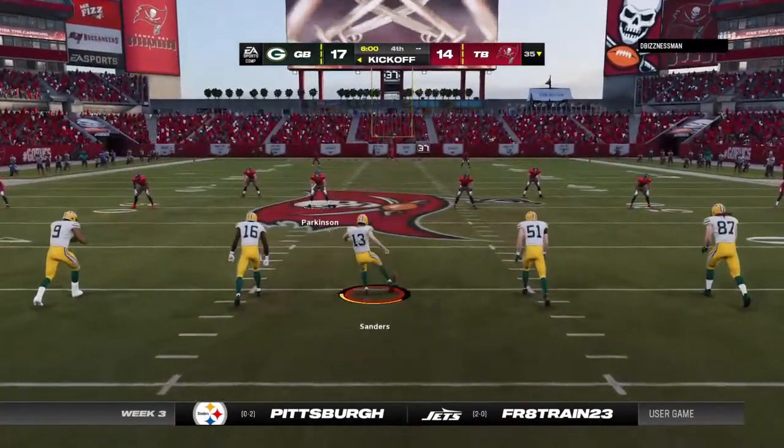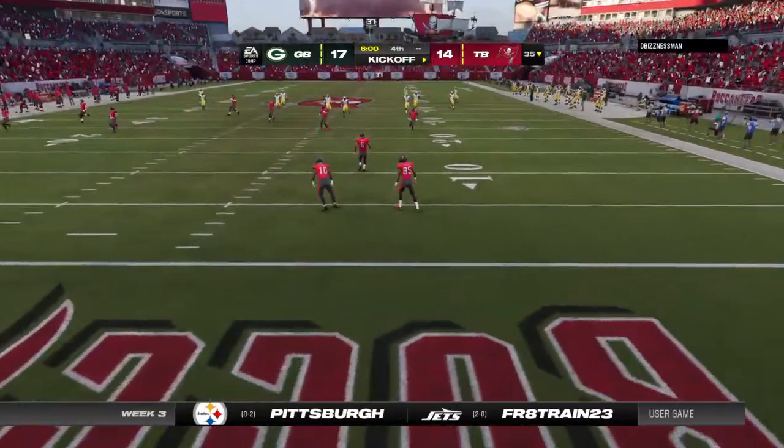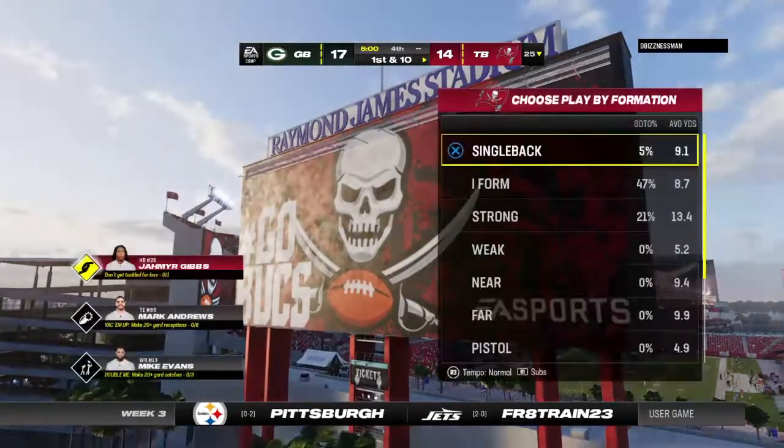Back now in Tampa, where the 4th quarter will begin with a kickoff following the score on the final play of the 3rd quarter.